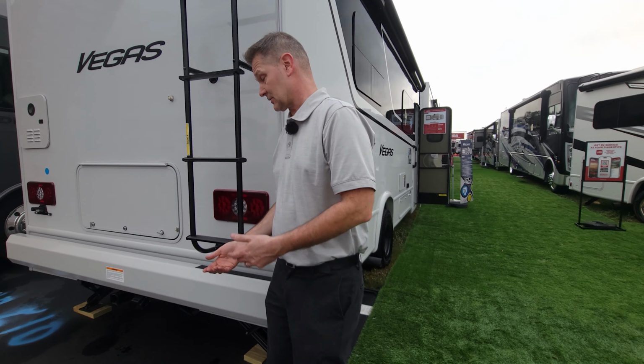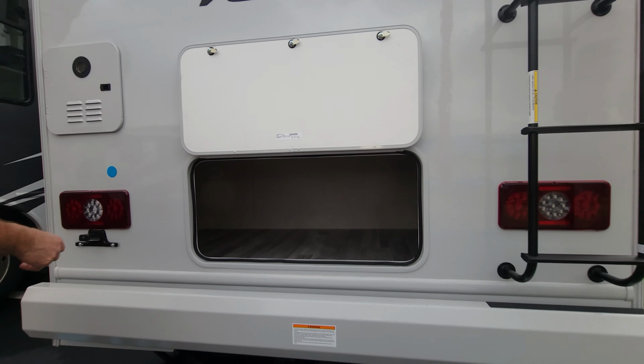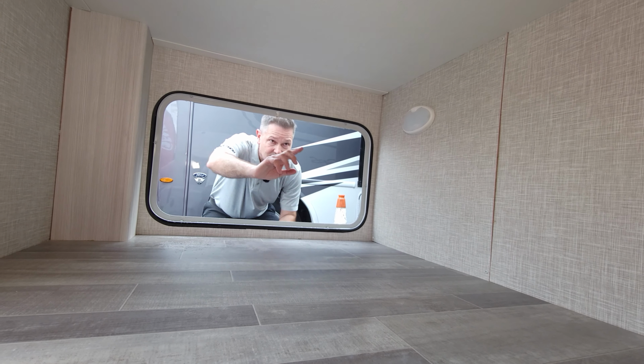So let's talk about some of the storage, because this is pass-through on here. A lot of storage on this 26.1. All right, so over here, and then this bay opens. So the griddle is over there. You have all of this room. You have lights back here.